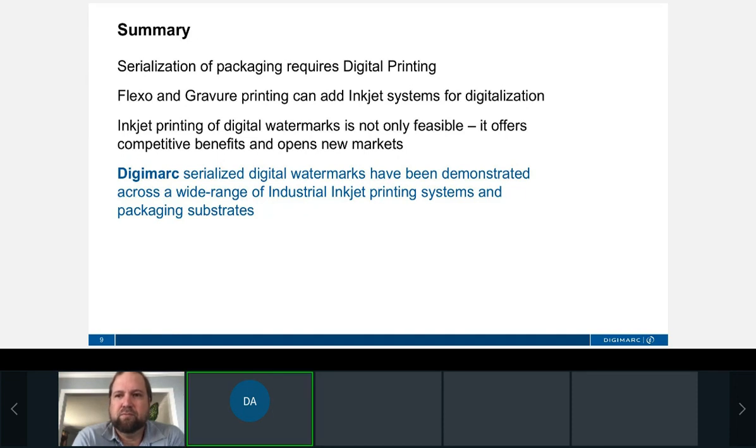Okay, next question for you, Jay. Is Digimarc working with third-party app providers who can manage and provide intelligent data as product moves through the supply chain?